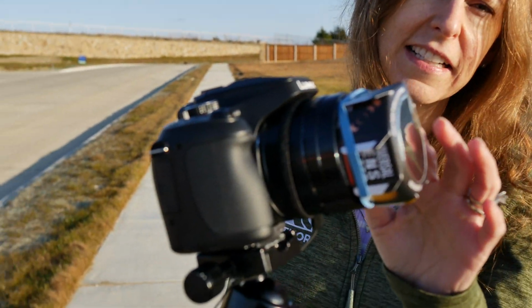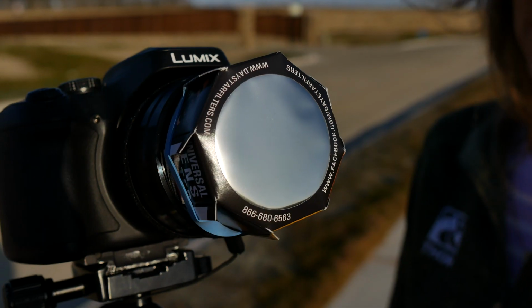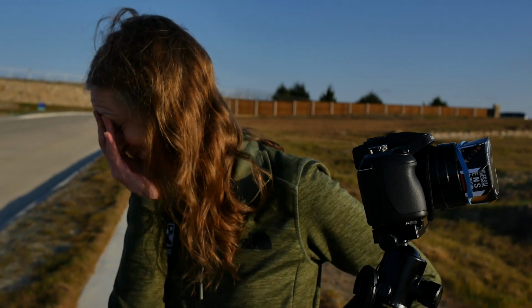So I have a solar filter on top of our lens here. You want to make sure you get a certified filter. And so this filter essentially protects your optics in the interior of your camera. So this camera is not very expensive. It's like a $300 camera.